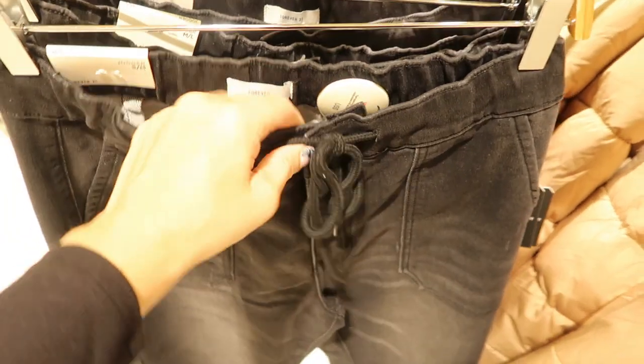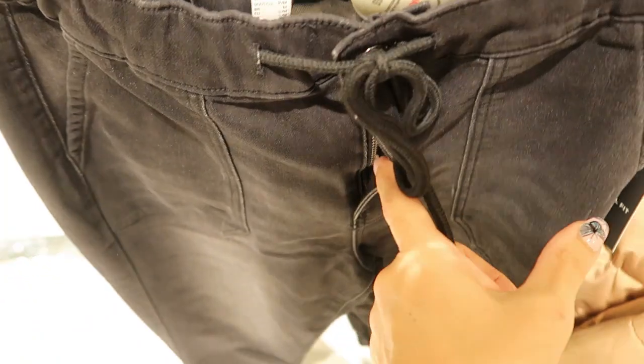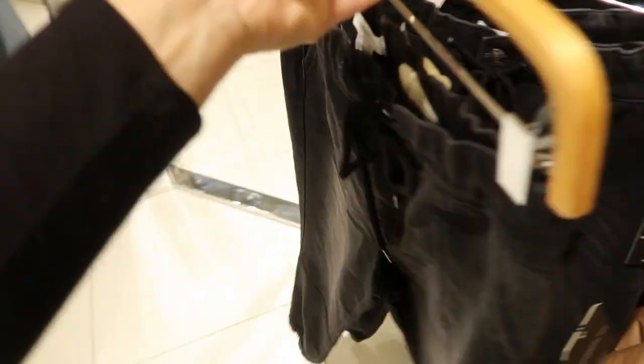And then also new are these jean like pull-on joggers. So that has an elastic waistband with the drawstring, also has the button with the fly, porkchop style pockets, and then elastic at the bottom. And that's what the back looks like. These are $24.99. It comes in the black, and then also in the chambray.